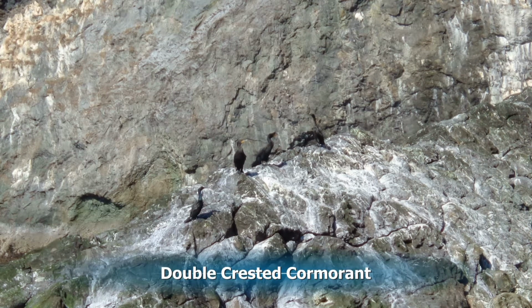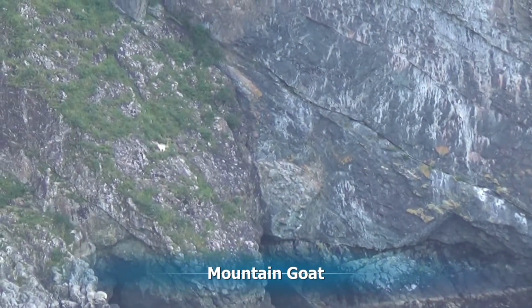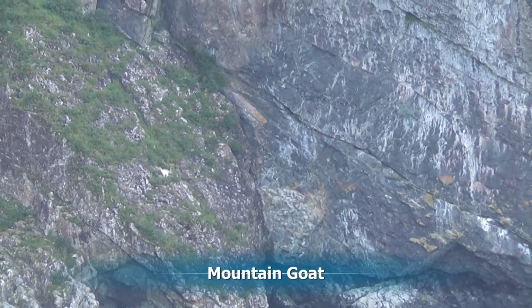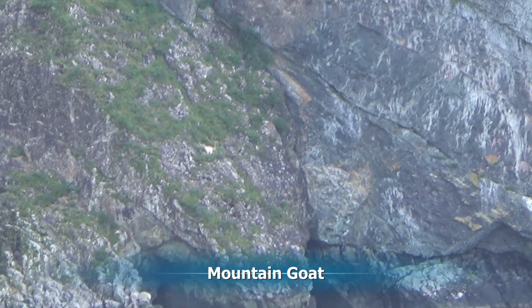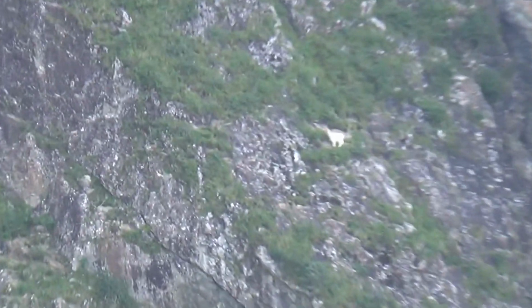Double-crested cormorants like the sunny weather more, and they're out sunning on the beach. And there, just above them on the rocks, is a mountain goat. This is one of the few areas that you can actually see mountain goats. Most of the time, it's Dall sheep.